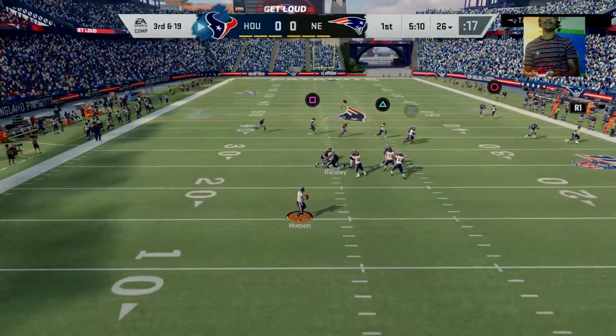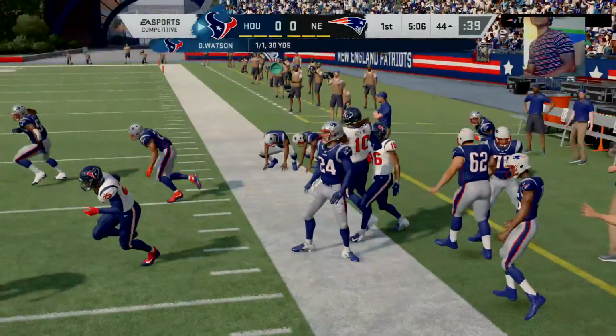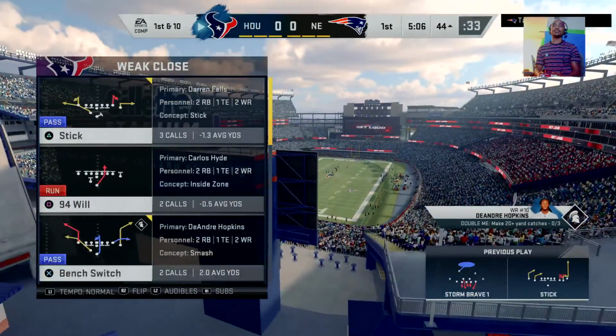3rd and long, it's Watson. Man open, that's Kiki QT, complete. And he gets this to the other side of midfield across the 45 before going out. A big 30-yard play on 3rd.